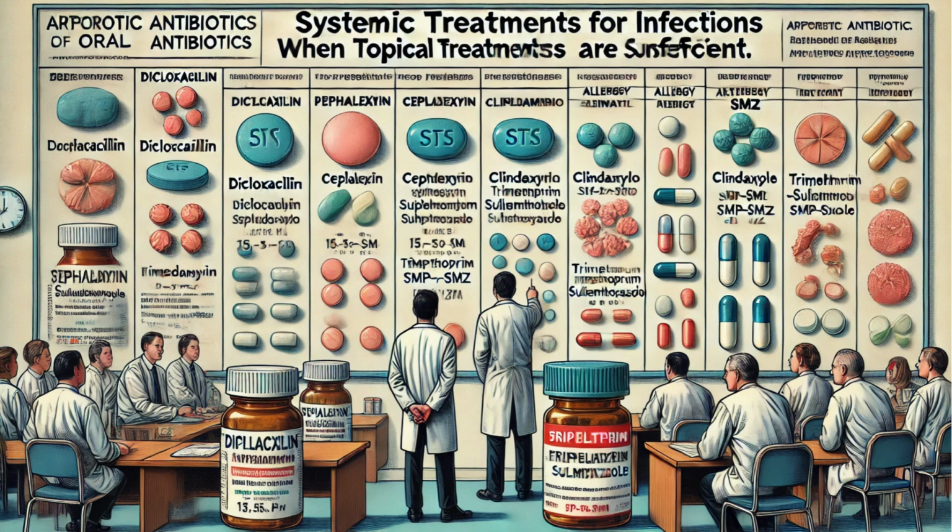Cephalexin, dose: 500 mg orally twice daily. Duration: 10 to 14 days. Note: alternative for those with mild penicillin allergies. Clindamycin, dose: 300 to 450 mg orally 3 times daily. Duration: 7 to 10 days. Note: effective against both MSSA and MRSA, useful in penicillin-allergic patients.